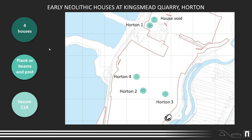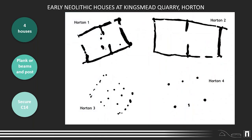So what makes Horton stand out from any other site in the country is our houses. Now, evidence for Neolithic buildings in the UK is not common. Approximately only 30 or so are known. At Horton, we found four on one site, four timber structures dating to the early Neolithic. They were spread across the quarry, as you can see. And we even have a possible fifth, which we refer to as a house void, which you can see right at the top of the screen there, which we think was a house, but then was decommissioned and turned into pit depositions.